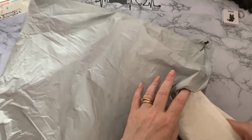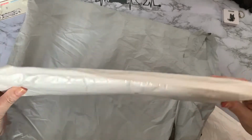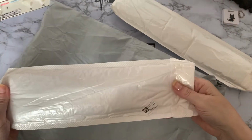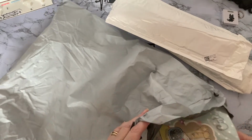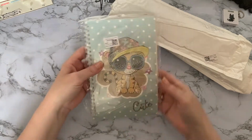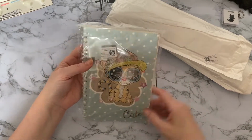Oh, we have one quite fat package there, which looks like a diamond painting. And we have one bit thinner package, which looks like another diamond painting. And then we have, oh, that's it. Oh, a little note. Oh, that's sweet. And it says cute on it as well.